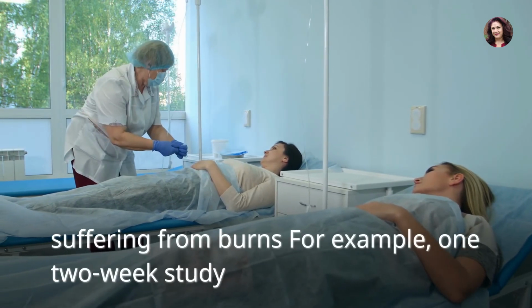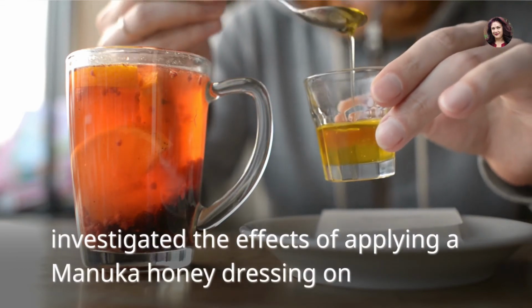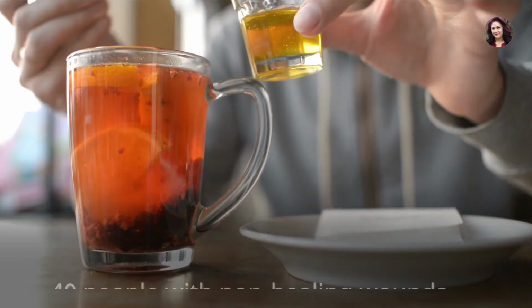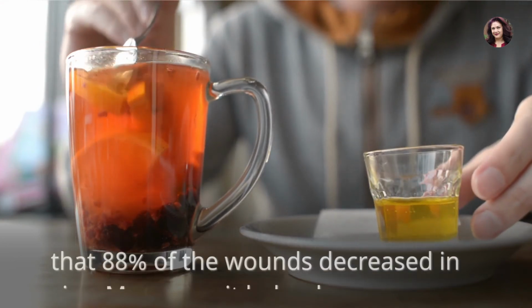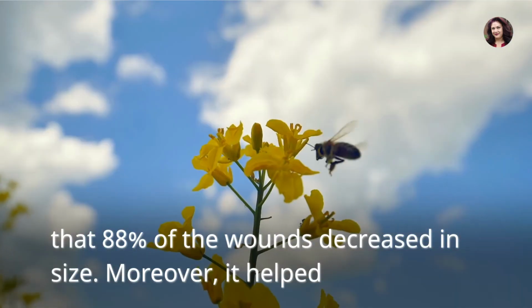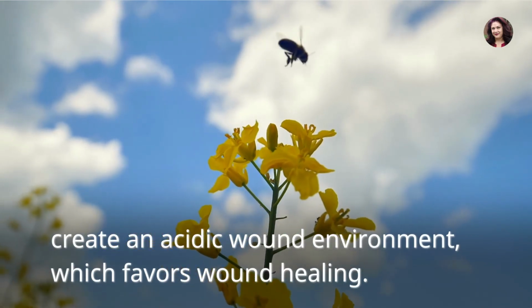For example, one 2-week study investigated the effects of applying a Manuka honey dressing on 40 people with non-healing wounds. The results showed that 88% of the wounds decreased in size. Moreover, it helped create an acidic wound environment, which favors wound healing.